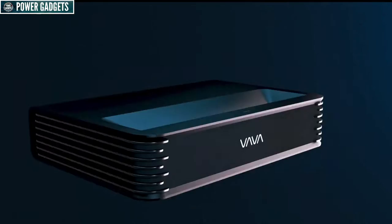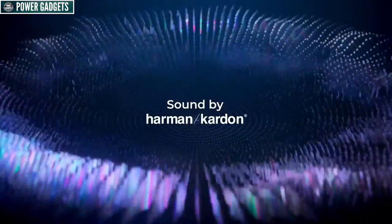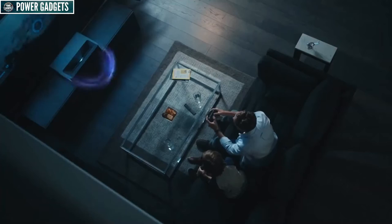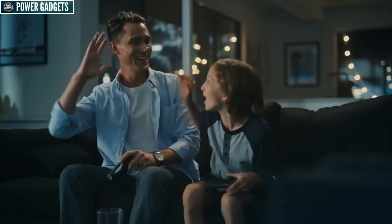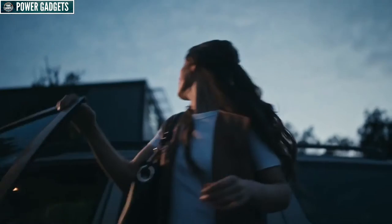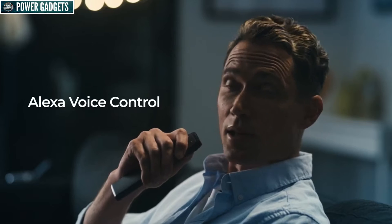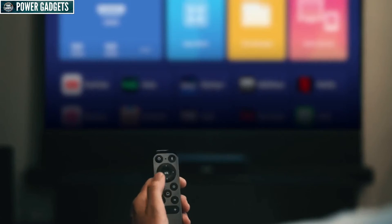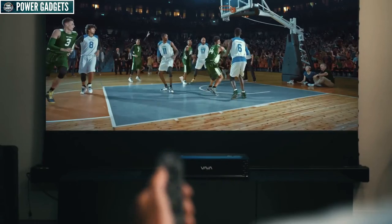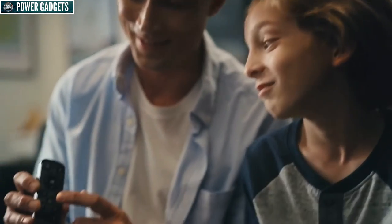To match the incredible display, the Vava Chroma brings cinema-level surround sound experience through a built-in Harman Kardon soundbar and Dolby-powered audio. That's three times more powerful than a standard TV. The built-in voice control makes your experience even more seamless. Alexa, turn on living room lights. Just ask Alexa to search for shows, change the channel, control your smart home devices, and more, all from the comfort of your couch.